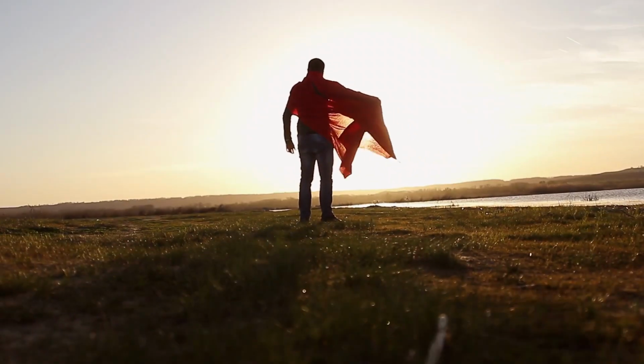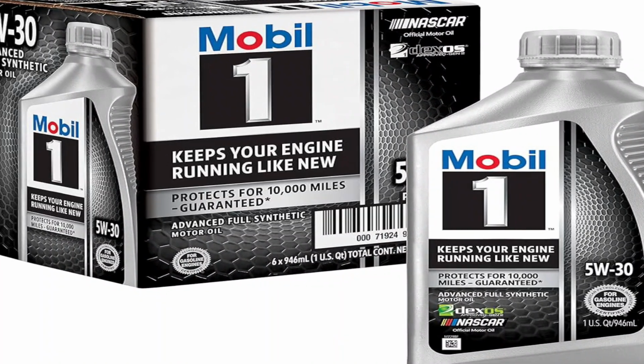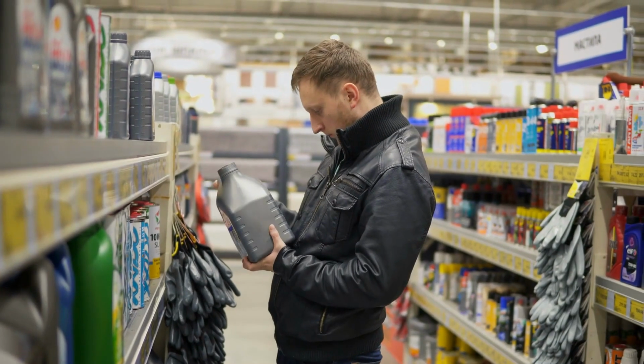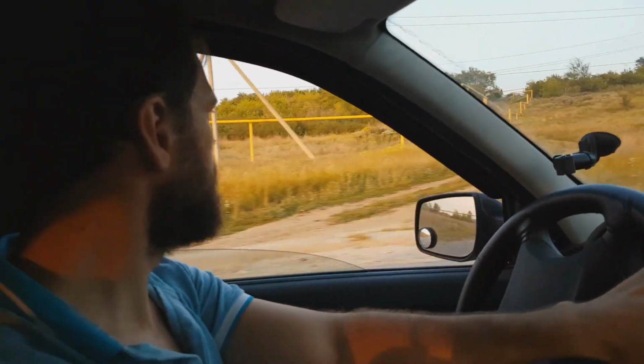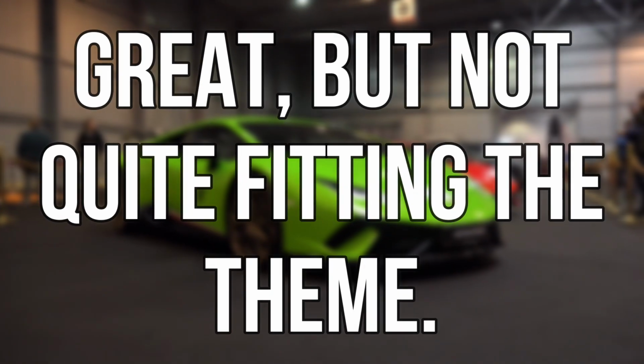However, no hero is without its quirks. While Mobil 1 Advanced Full Synthetic is available mostly in bulk, it's a tad inconvenient for those who need just a touch-up or have smaller engines. And for the classic car enthusiasts out there, it's like showing up to a vintage car show in a modern sports car, great, but not quite fitting the theme.